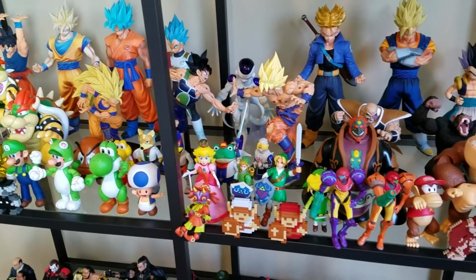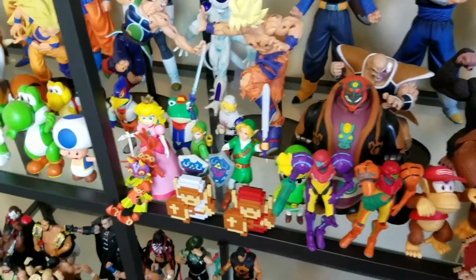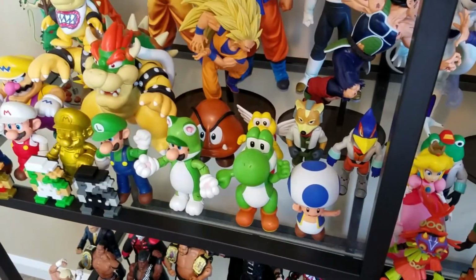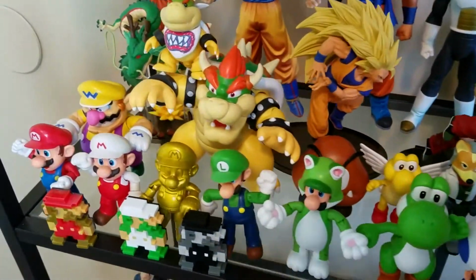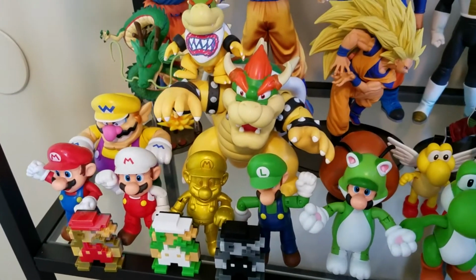And this time I managed to fit, I think these are all the World of Nintendo figures that I have. I still have to go back through the bins. I'll show you those in a minute. And when I can, I just really want to catch up on all the other World of Nintendo figures that I haven't been able to get. But here's all the ones that I do have so far.